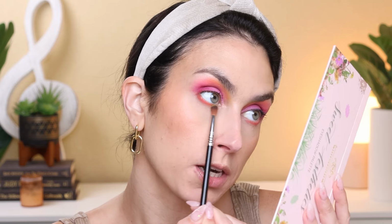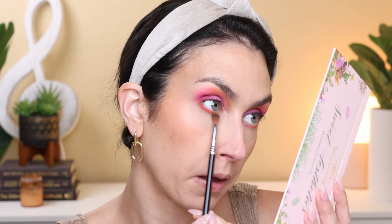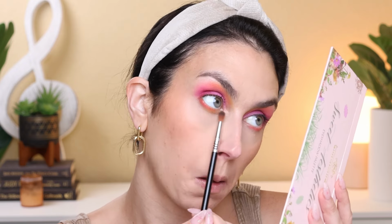I'm gonna go in with a Sigma E42 blending brush. I'm gonna go into Sunflower, that yellow, and I'm gonna blend this out more in the inner portion of my lower lash line. Then I'm gonna take this little Fantasy Cosmetica E02, and I'm gonna go into Peony and blend out the outer part of my lower lash line.